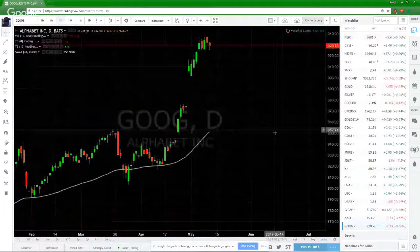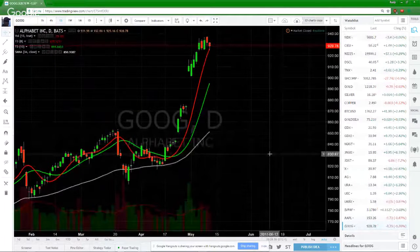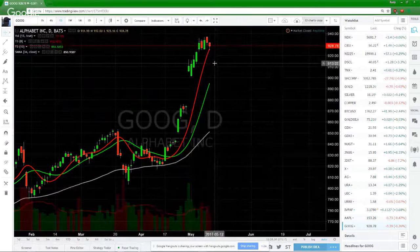And a little congestion at the top there, back and forth, back and forth. It's hanging on a thread. Previous low breaks, watch out below. It's pretty steep. And I think I'll have a day there.